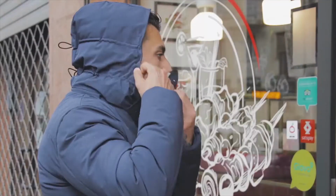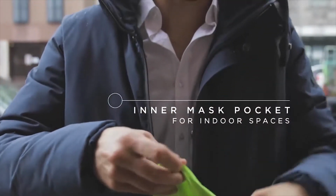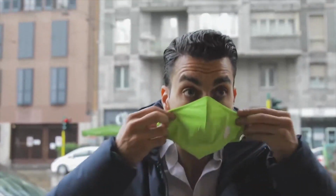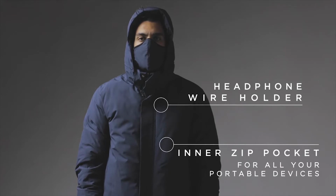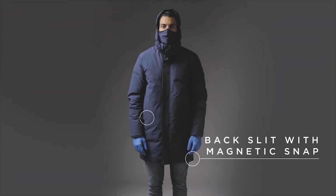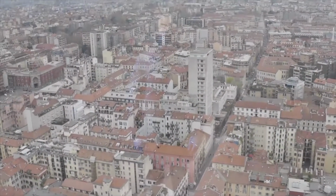Among the many characteristics, there is a hidden pocket dedicated to the mask, to be used in closed environments, a hook for the headphones, and an inside pocket for your device, a magnetic back closure, external laser pockets, and a LED-lighted zip puller. Let's protect the environment.